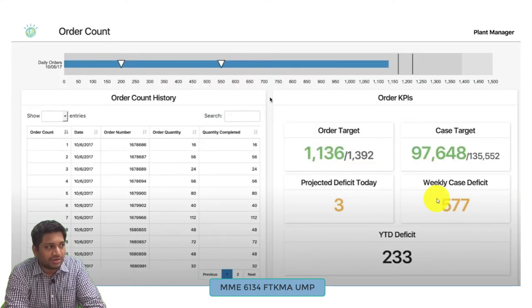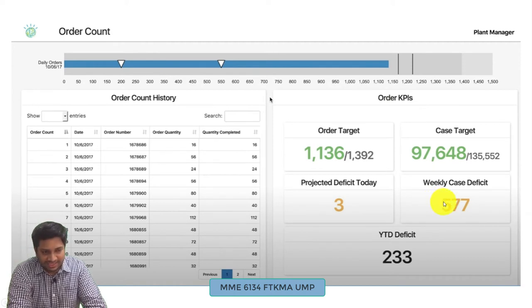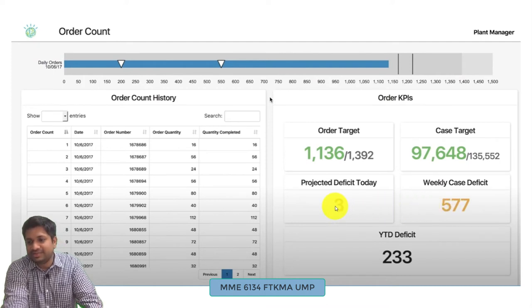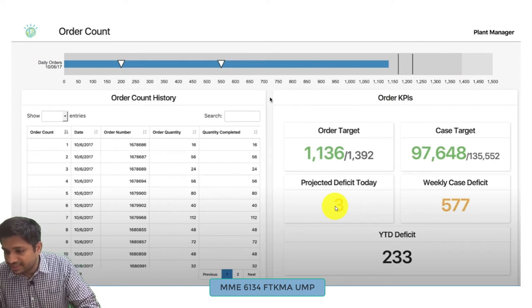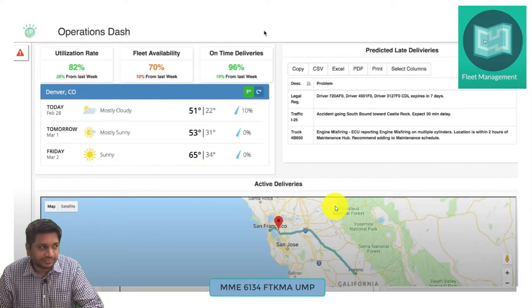Next, we see the order count, whether we are achieving the overall KPI. It looks like the weekly deficit has been 577 orders. Today's deficit might be 3 because the machines are not operating at the correct efficiency. So the artificial intelligence based IoT system is going to predict whether you are going to complete your orders, based on its algorithms.